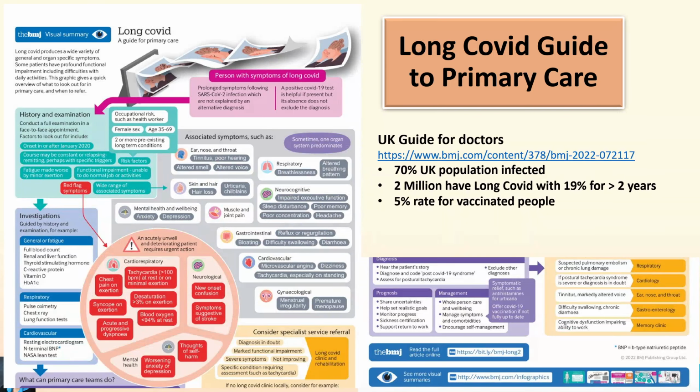I'm going to go quickly over some of this, but they're all going to be published in that PDF. There's a very good long COVID guide to primary care, so physicians, that I think a lot of the patients may benefit from. It's being published in the UK. I will post the link also on YouTube.